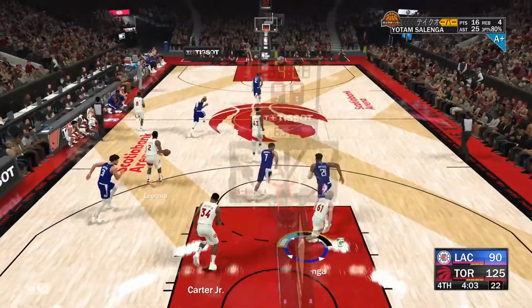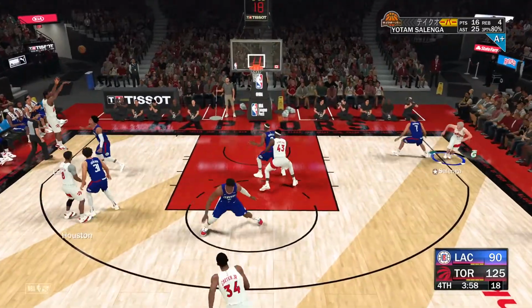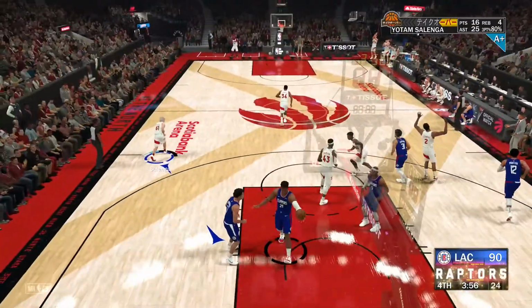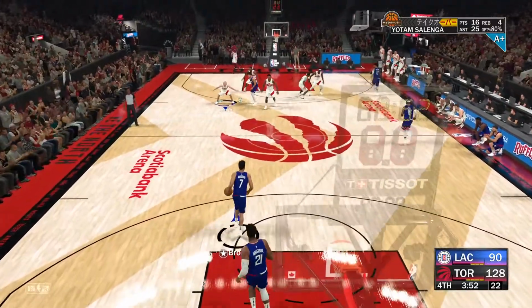And this is what dominating the glass looks like. He just cannot be contained. Sort of reminding me of a little Ben Wallace action here from his years with the Pistons. He's been that much of a force rebounding the ball.